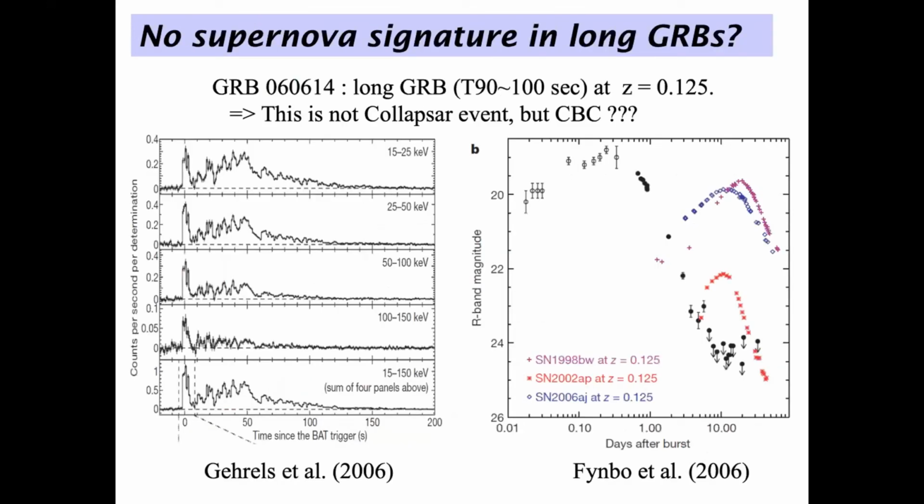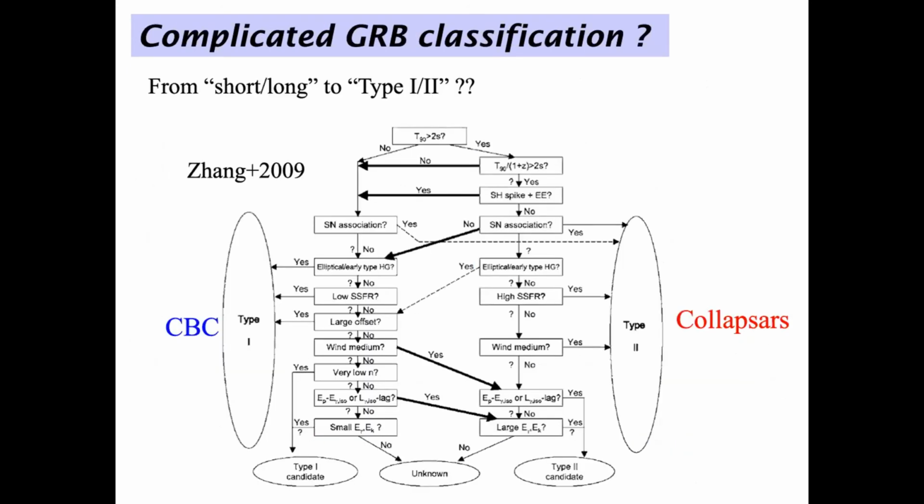But such events posed a challenge for CBC models. And on the other hand, there are also unusual events among long GRBs. This event had a duration of 100 seconds and occurred very nearby. The observed light curve is the black points shown like this. If the burst was so nearby, we would see a supernova bump like this, but we didn't see it. So this is not a collapsar event but CBC, people believe. So the GRB people are confused, and the situation became very complicated.